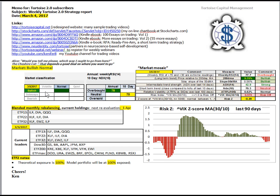2017. Market is in bullish normal conditions on an annual basis using weekly RSI 14. We are overbought at 78 out of 100. On a 10-day basis using the 10-day NDX, we are at the high end of neutral at 70 out of 100.